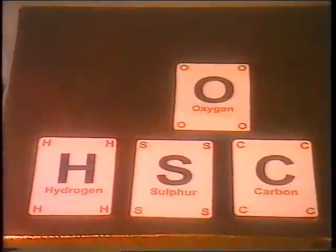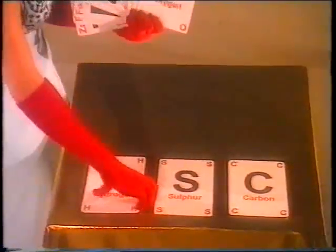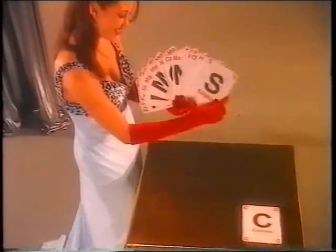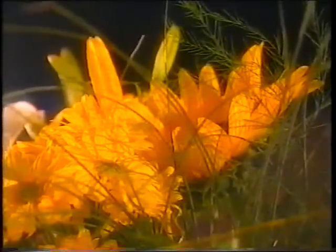Take the elements nitrogen, oxygen, hydrogen, sulfur, and carbon. Add another 14 or so, put them together, add a little chemical magic, and what do you get? A beautiful bunch of flowers. All living things contain key elements like carbon, oxygen, hydrogen, and nitrogen.